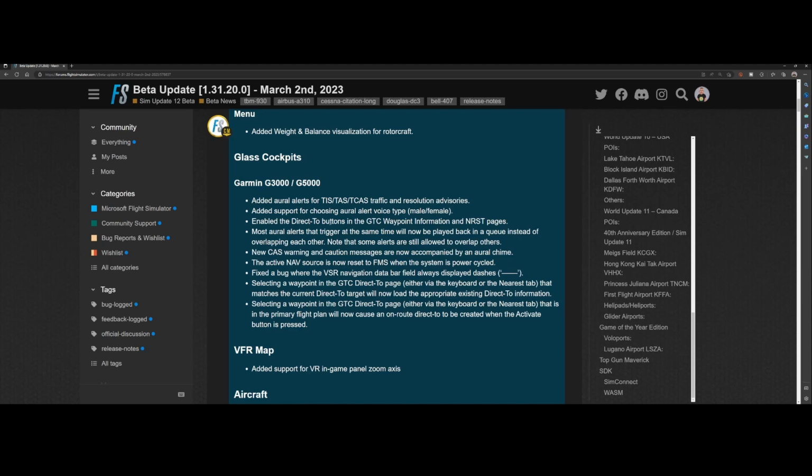Also, they added support for choosing an oral alert voice type, male or female. Cool to see. And they enabled the direct-to buttons in the GTC waypoint information and the nearest page, right? The direct-to buttons are sometimes very useful if you want to, say, directly go to a specific waypoint. Now you can do that also from the GTC waypoint information and the nearest pages.